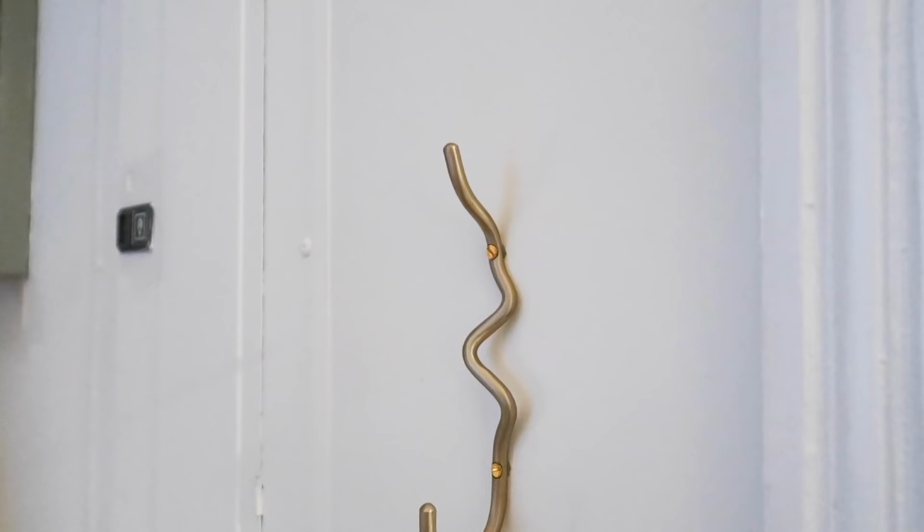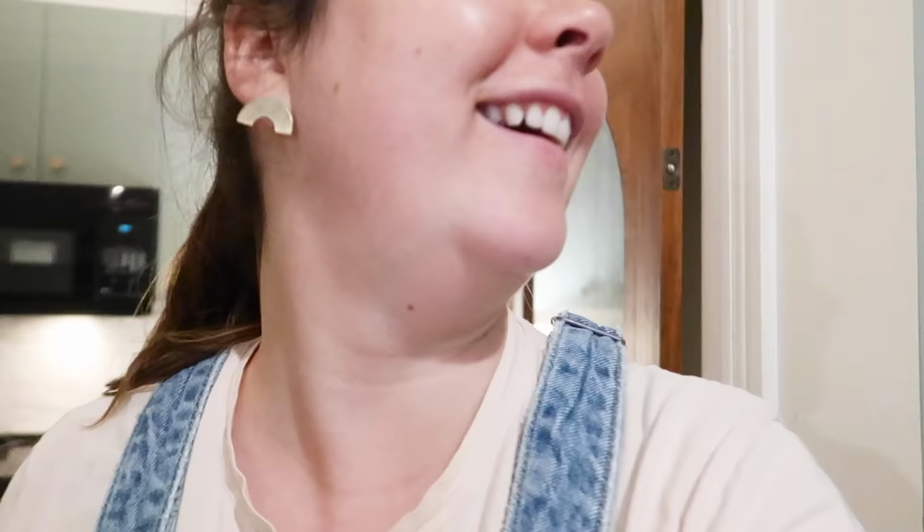Noah hasn't seen the tile with the grout on it, and it looks incredible, and I want him to see it. Really? It's great. That's your reaction? No, that's fake.